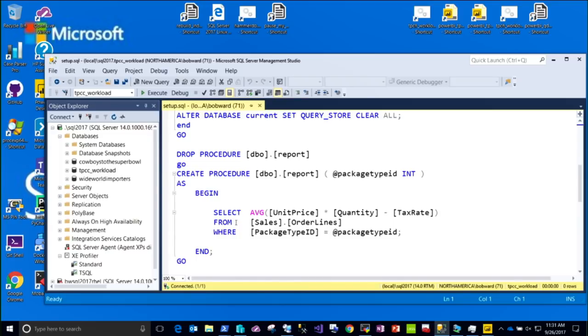Anyways, here's a procedure called report that I added to this Wide World Importers sample, okay? If you notice here, it takes a parameter, an integer type, and it's doing an aggregation, trying to find an average price on my orders based on a certain package type. Not atypical, right? Somebody just wants to find information from the database based on some known value. So it takes in this parameter, and I've added that to this demo, so let me go ahead and run this.